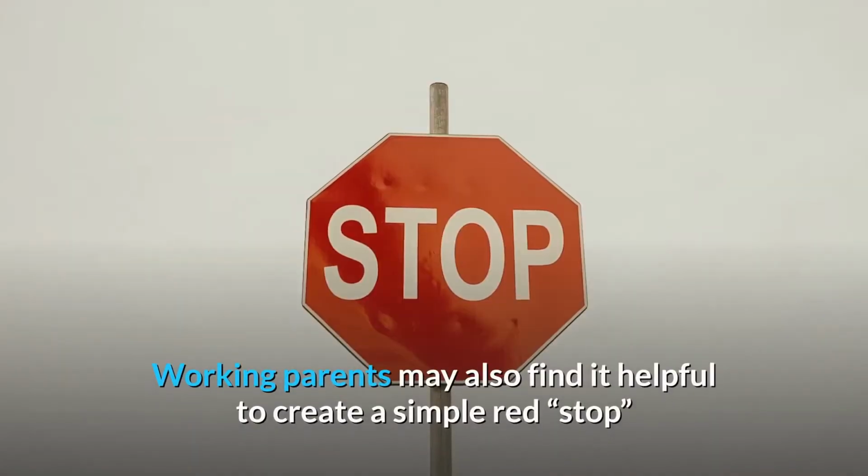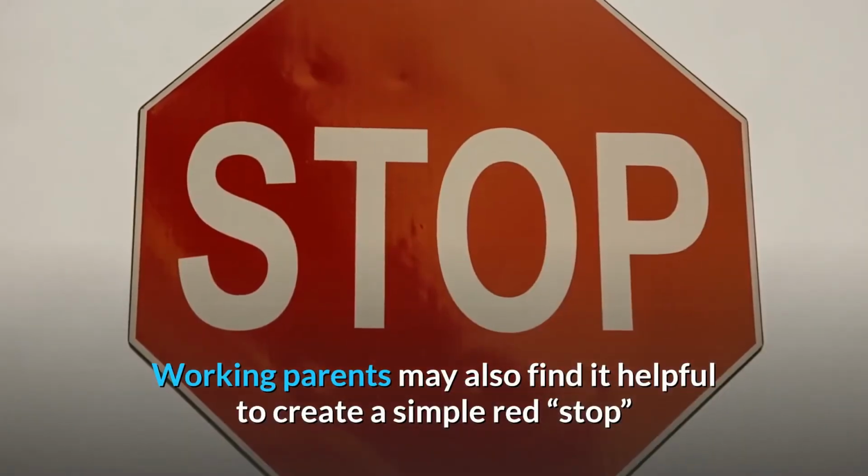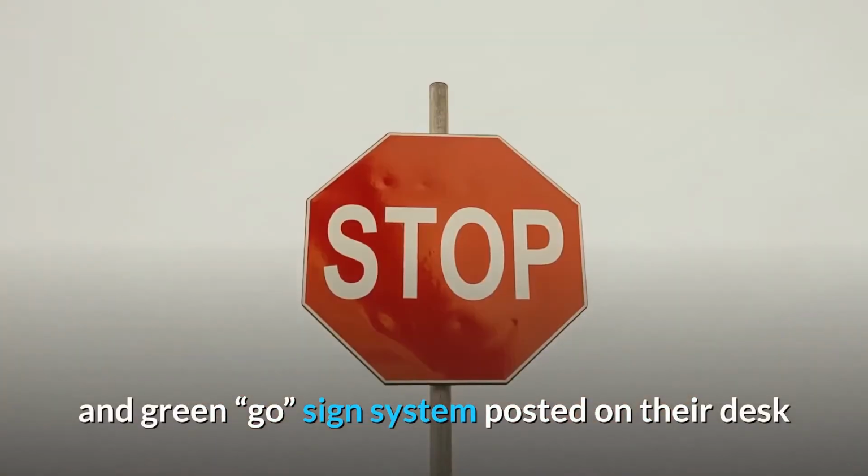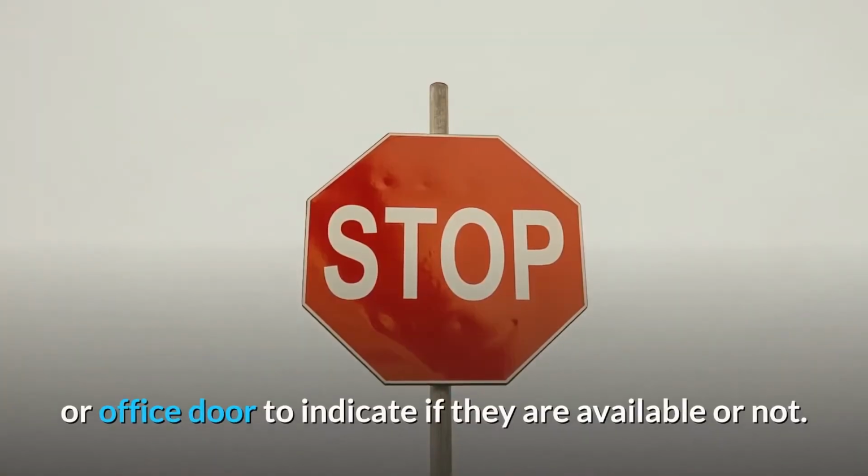Working parents may also find it helpful to create a simple red, stop, and green, go, sign system posted on their desk or office door to indicate if they are available or not.